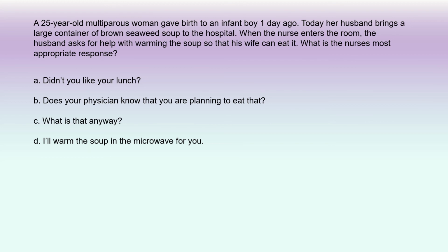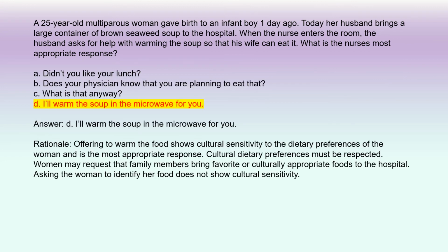A. Didn't you like your lunch? B. Does your physician know that you are planning to eat that? C. What is that anyway? D. I'll warm the soup in the microwave for you. Answer: D. I'll warm the soup in the microwave for you.